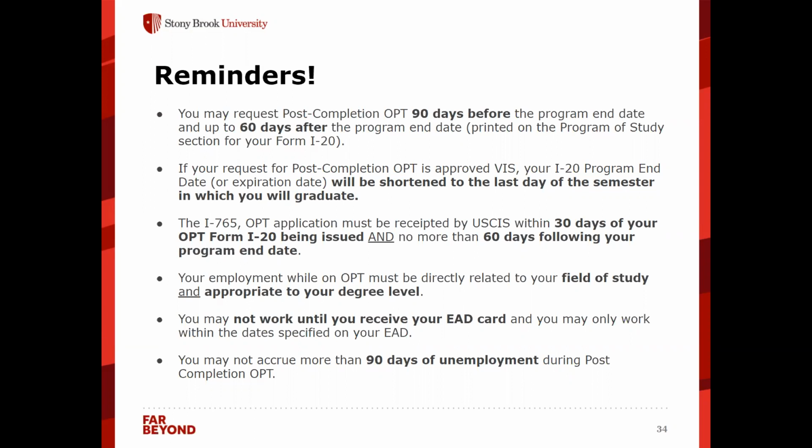Your employment while on OPT must be directly related to what you studied and appropriate for your degree level. And you can't work until you get your EAD card and the start date on your EAD card has begun. You have to work within the dates that you were authorized for, and you should not accrue more than 90 days of unemployment while on OPT.